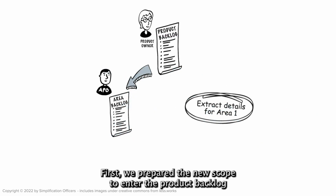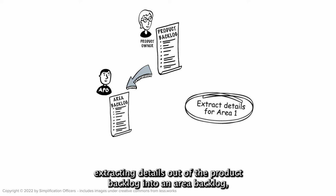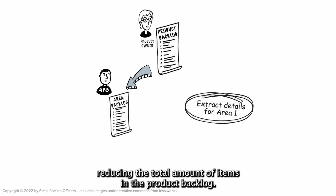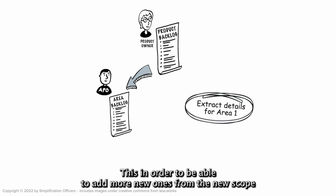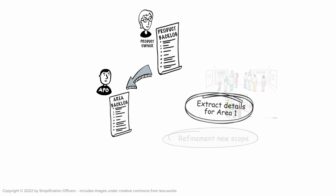First, we prepare the new scope to enter the product backlog using the same mechanisms as mentioned before. Extracting details out of the product backlog into an area backlog, reducing the total amount of items in the product backlog. This is in order to be able to add more new ones from the new scope we have to address, and not get overwhelmed at the start.